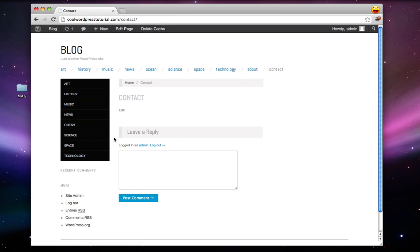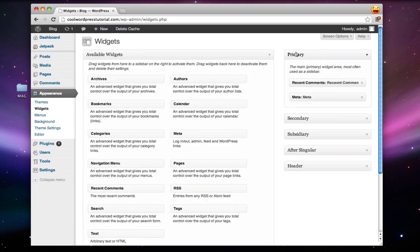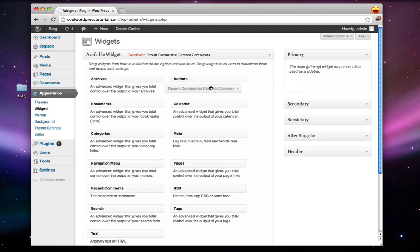So you'll notice that on the side of my website, I have a recent comments widget and a meta widget. A widget is something that adds content or features to your website, kind of like a little app for the side of your website. So to edit these widgets, you can go to your dashboard, go to appearance, and go to widgets. And you'll see that under the primary widgets, there is a recent comments widget and a meta widget. So we can drag those out to delete them.